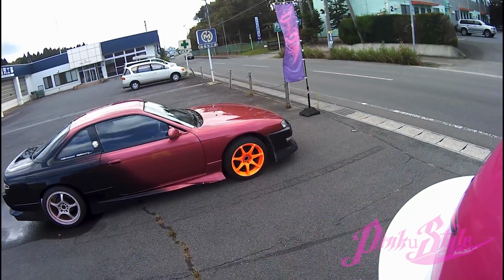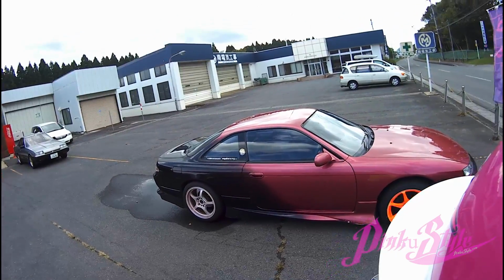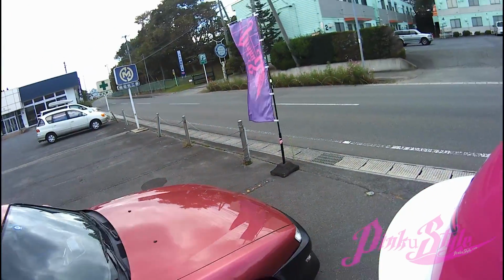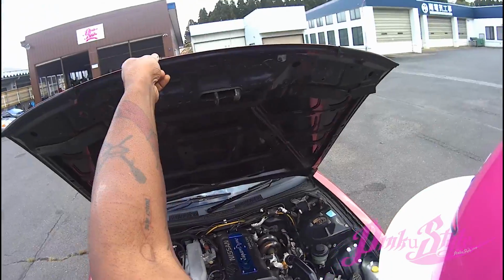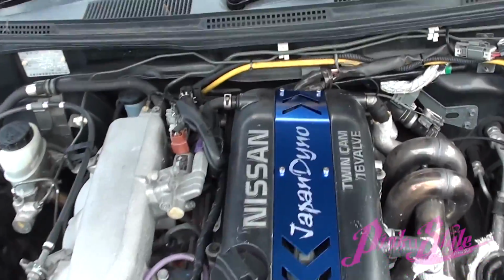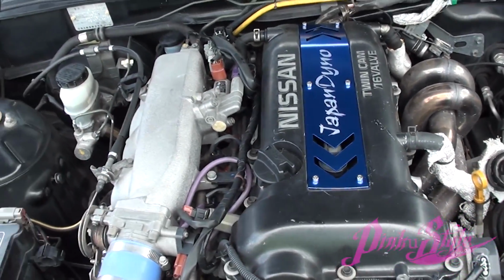Oh yeah, and I got this S14 right here from a dude on base. Pretty decent setup. Got a HKS GTSS turbo in it and some other stuff, and of course got the Japan dyno right there. You can buy that from my shop. Just visit my page. Japan dyno valve cover, cold pack cover.